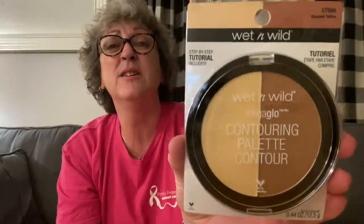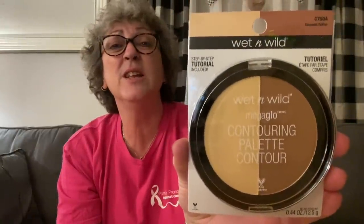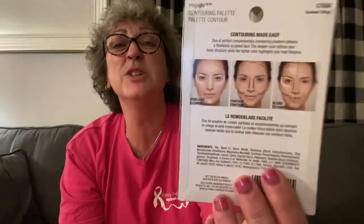And I picked up two of those. Can I not show myself in the reflection? That'd be really good. Two of those. And I found the Wet n Wild Mega Glow Contouring Palette with a step-by-step tutorial included. Really cool. Love it. Very huge. And it shows you on the back how to use it.